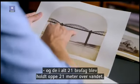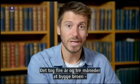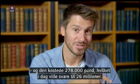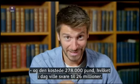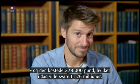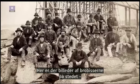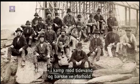And this bridge took 4 years and 3 months to finish, and cost a total of £278,000, which in today's money is around 26 million. Here, we've got some photos of the workers out on site. But what these photos don't show are the fierce conditions they had to work in. Day and night, battling tide and fierce weather conditions.